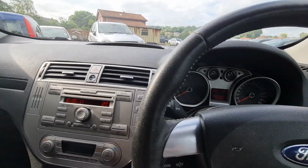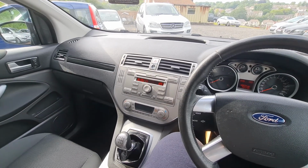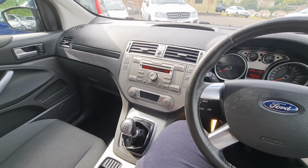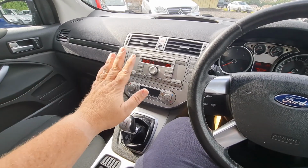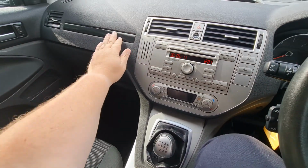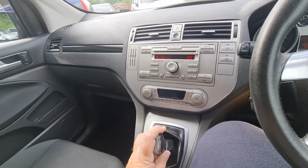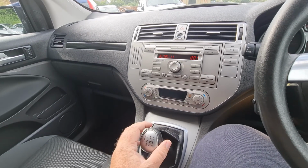So inside the Kuga is pure Ford. If you're used to a Mondeo, it will look quite familiar because it's very similar. It's got the nice two-tone dashboard with the sort of carbon look trim by here, nice silver trim by here as well. Shows it's a Zetec model, one of the higher spec models. Let's give it a quick start up.